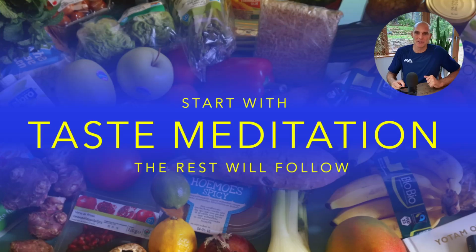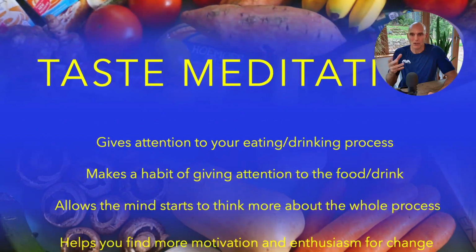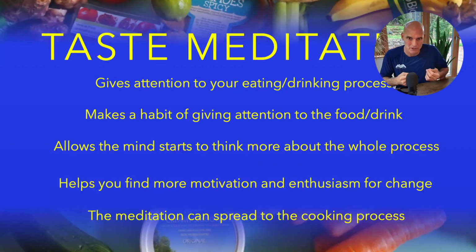Taste meditation is a form of meditation, of course, and meditation is a very simple technique, and as you know now, there is a subject and an object in meditation. You are the subject doing the meditating, and the object is what we are focused on in the mind. So if we use taste, the sensation of taste, as an object of meditation, then we are meditating. But not only are we getting the benefit of meditation, this has a massive impact on the whole of the eating process. Because first of all, it starts giving attention to your eating process.